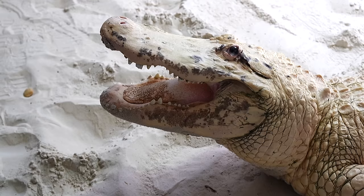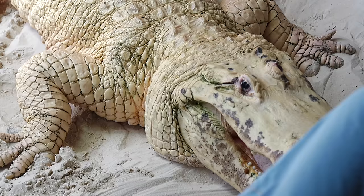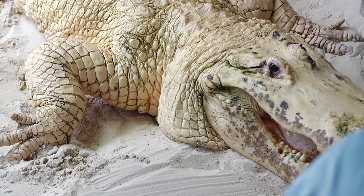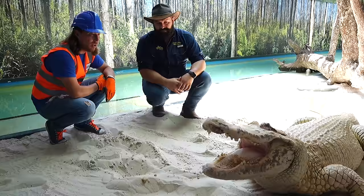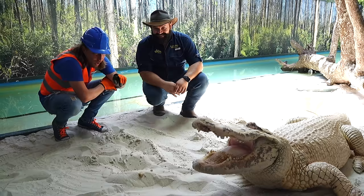Does their skin still feel the same as a regular alligator? It feels exactly the same. This is a normal American alligator, other than the fact that it's got this color going on in its skin. He is about 12 feet long, and he's actually 36 years old. Well, 36, that's not too old. Not yet. He does have some really cool teeth in there.